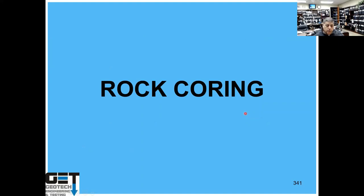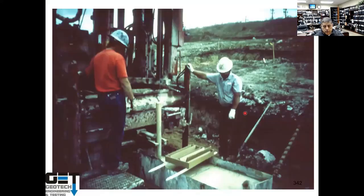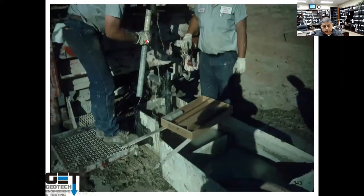You start going deeper, you're going to hit rock. Rock in Houston is about 2,500 to 5,000 feet down. And here's the project in Austin where you hit rock. You get the rock and you put it in a box like that.